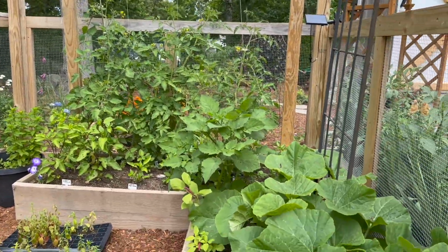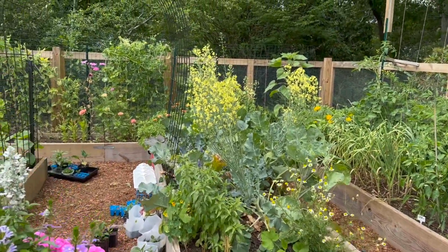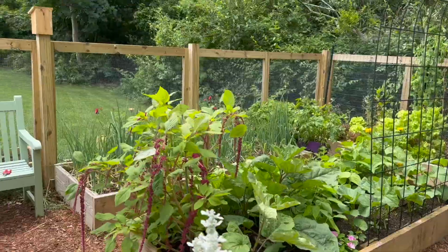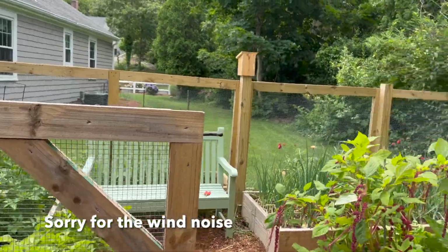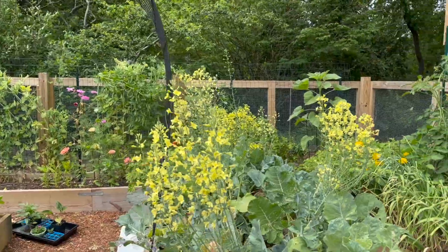I grew everything in this garden from seed, except for the annuals in this pot. I bought those, but actually I did grow some of these. I grew the pink ones. But this is my garden. Let me take you on a quick tour of it, and then I'll mention the things I want to get accomplished today.